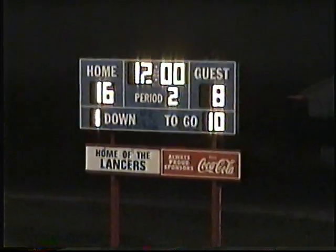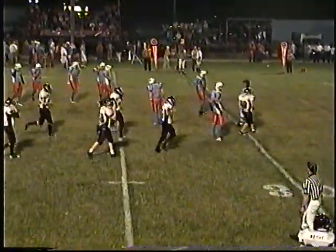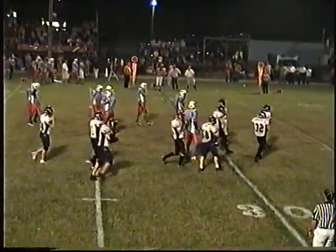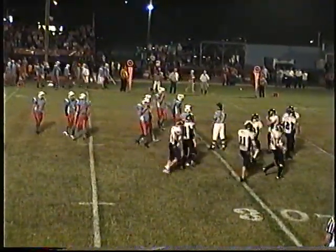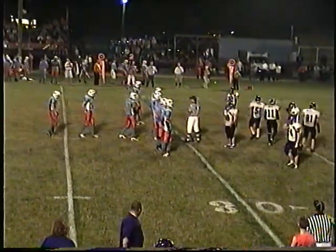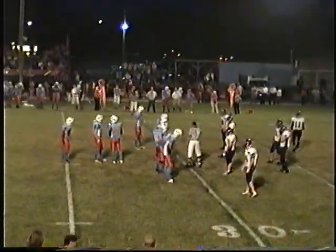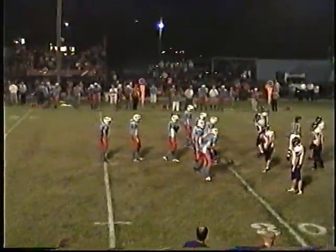Williamsburg and Crest at KLFO. It's the start of the second quarter. Crest up 16-8 over Williamsburg. Coach Smith's Lancers are leading the way on offense so far tonight. He has to be proud of how well this offense is clicking. Johnson has led Crest down the field for 2 scores, and they have the offense running now.